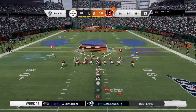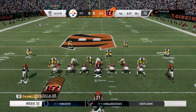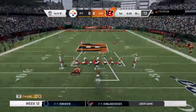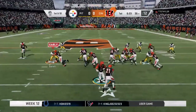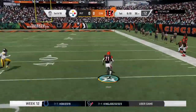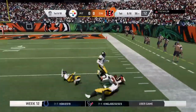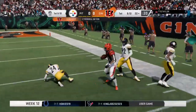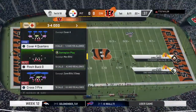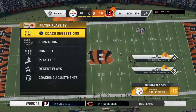Ball up to the 35 now as they come up on first and 10. They keep on the ground with Elliott. He's got a first down and then some at midfield. And he takes it all the way down to the 22. A big run that time by Elliott. 44 yards on the ground.